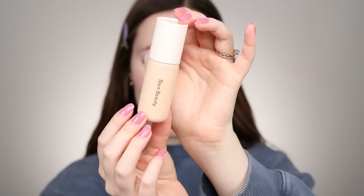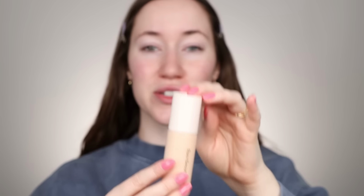For an everyday look, I definitely reach for the Tinted Moisturizer over the foundation. This has become one of my favorite products. I feel like not that many people talk about it, and they should, because it's just a really nice tinted moisturizer. You get great coverage, which I love for every day, but it's very natural looking and it just has longevity. It wears really well throughout the day.